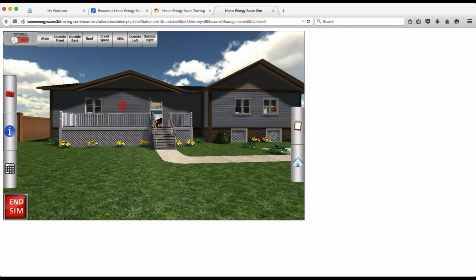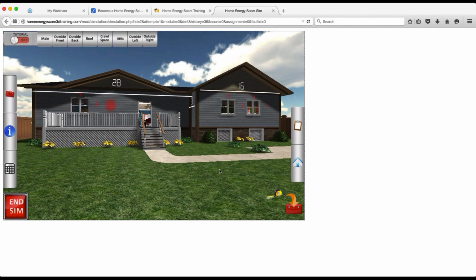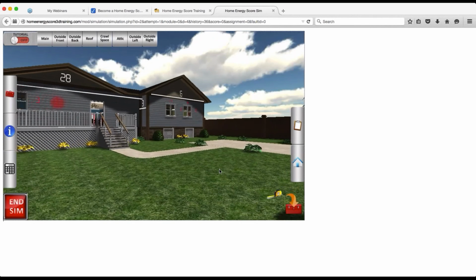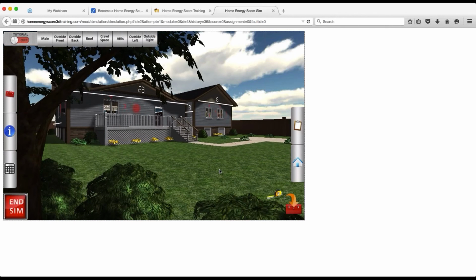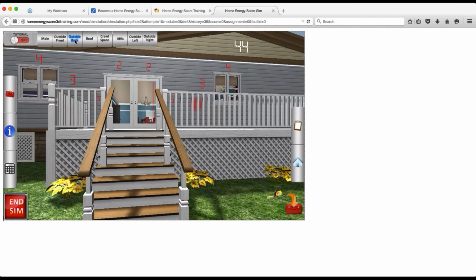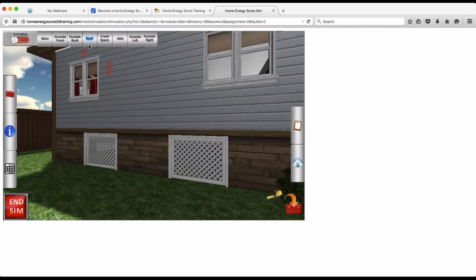So you walk around and you take a look at this home, and you have tools. So I'm going to pull out my measuring tape. I actually walk around with the measuring tape engaged so I can see the measurements of everything. And there's a house. This house is a rancher. And you can jump around, so you could go to the front. You can go to the back. There's the back. Has a deck. And you can see that the house is on a crawl space.